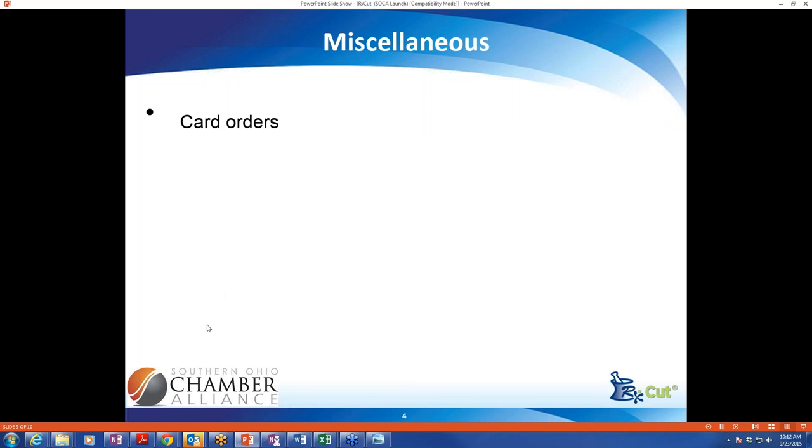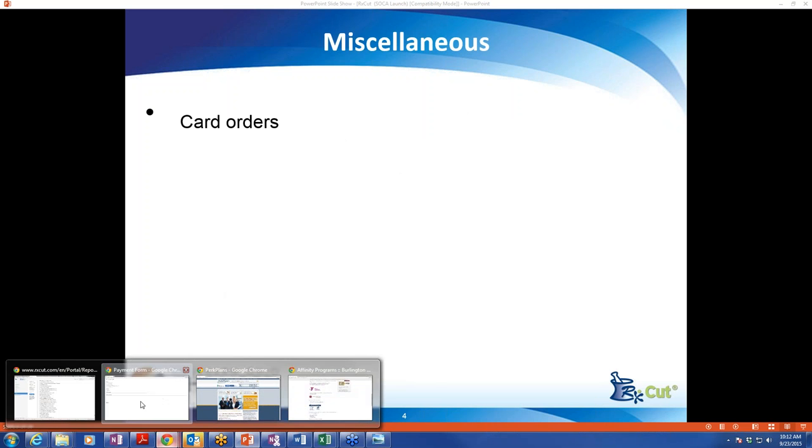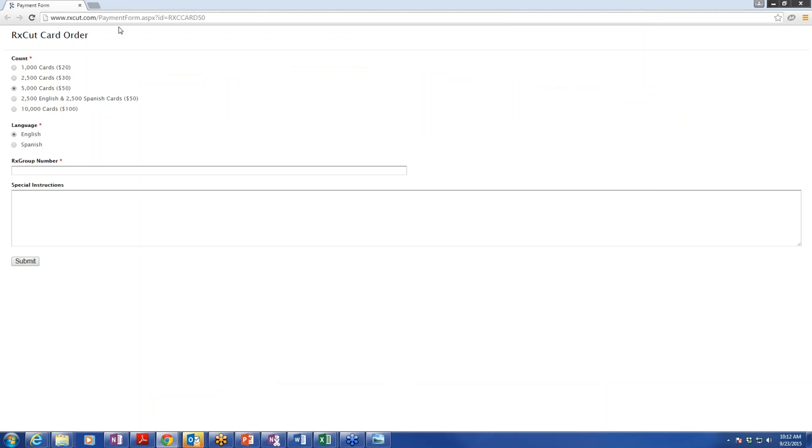Card orders. In your email, you had a card order link, and it's easy to order cards. When you click that link, it'll take you to this page. You can order 1,000 cards for $20, 2,500 cards for $30. I would advise 5,000 cards, because over time you could probably surpass that type of distribution.